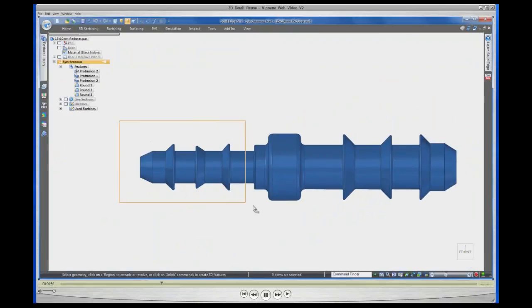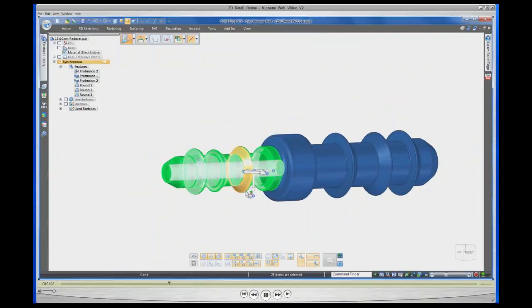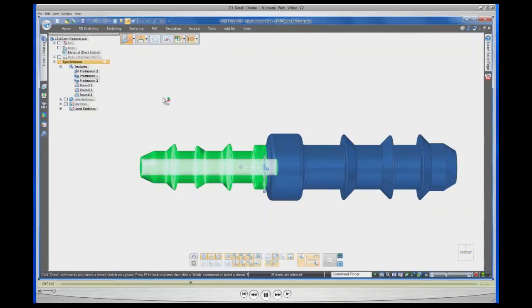We simply select the detail we wish to use. The well-known Windows fence select saves a lot of time here. Oh, and notice that we're moving what we call the steering wheel to a specific position. This is our main control for synchronous technology, and here it'll help us locate the detail in our new part. Then simply click Copy, or use the Windows Control-C shortcut.